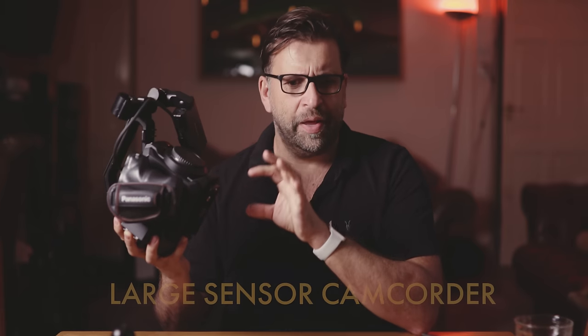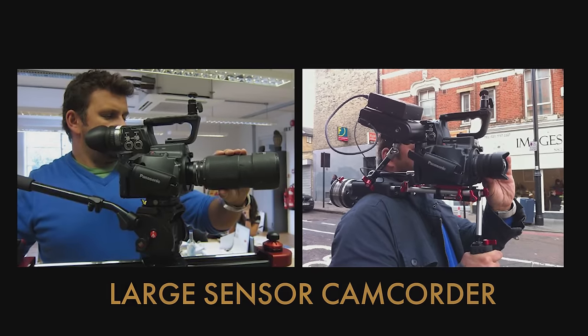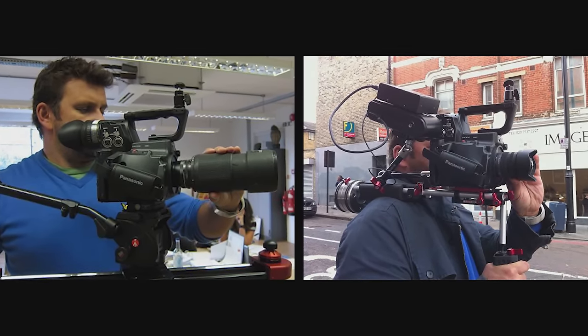Today, though, I am going to be talking about this camera here. Oh, that's a bit loose. Panasonic EVA1. This is Panasonic's first sub-$10,000 camcorder since the AF100/101, which was a long time ago.